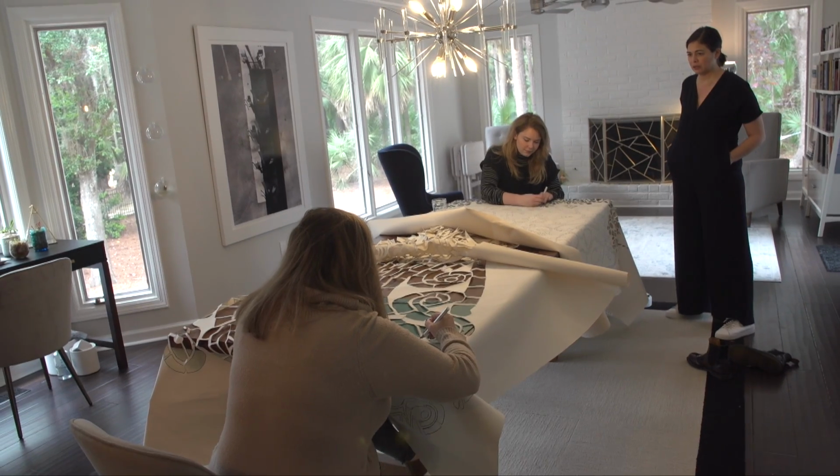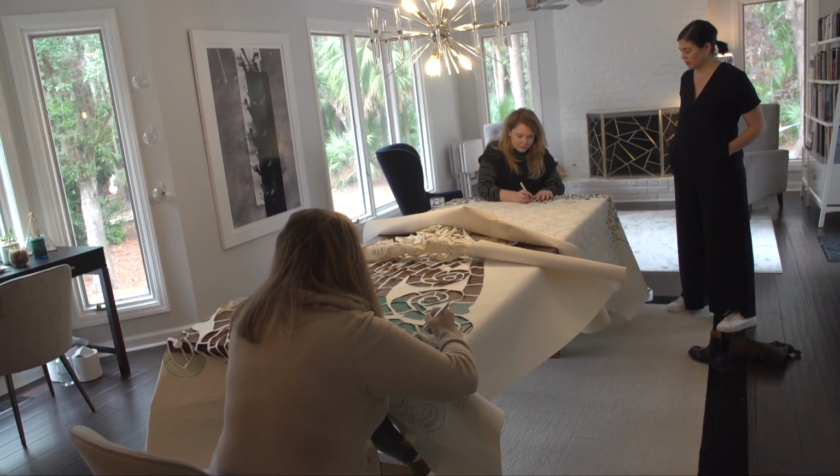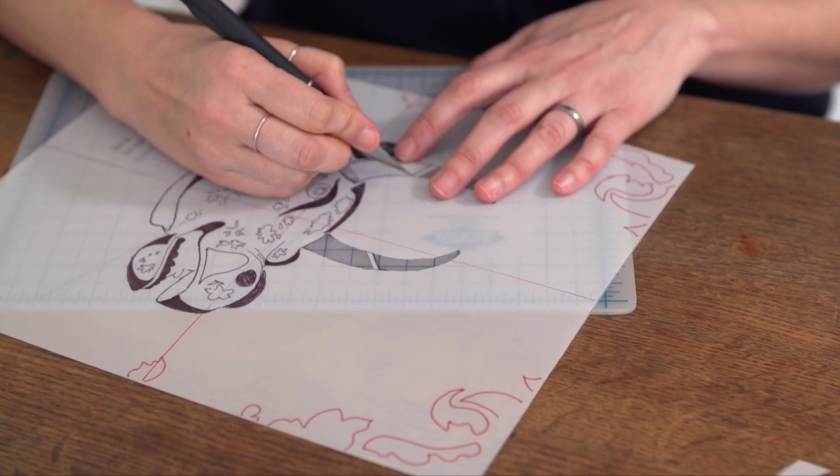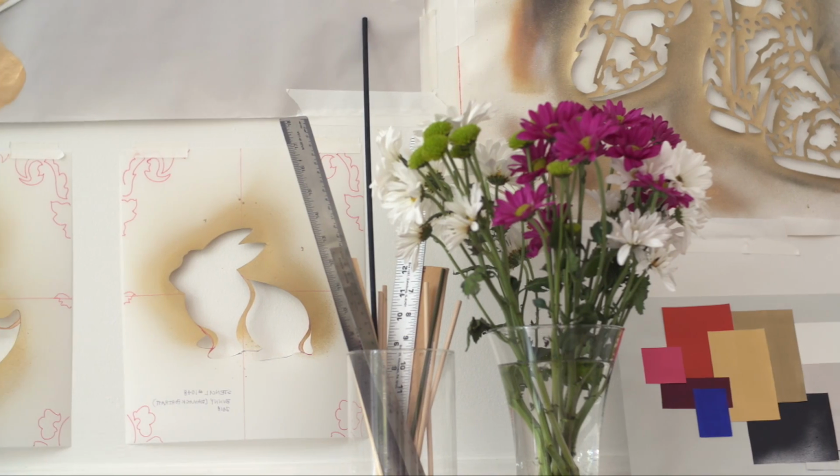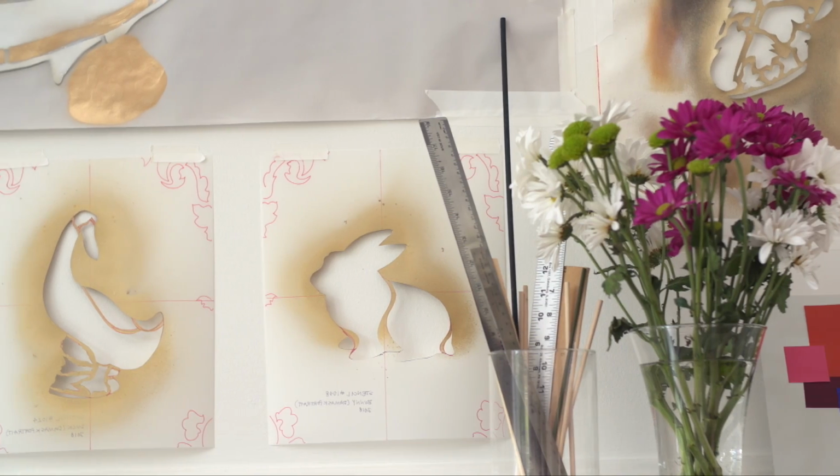It's quite a bit different than using laser cutters to actually have my hands on and have a hands-on experience with the materials and rendering the images. I have that technology available to me, but it will never be the same effect.